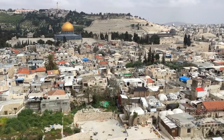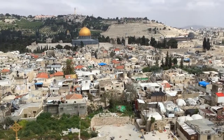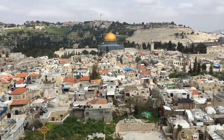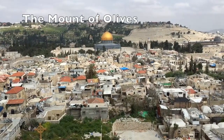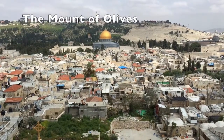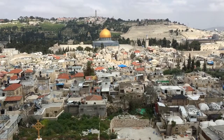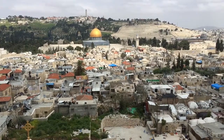When Jesus returns, he's going to set his foot there on top of the Mount of Olives, that long ridge that you see, the tower on top of the ridge pointing upwards. That's the tower of the Church of the Ascension, where people say Jesus ascended into heaven. Well, we don't know exactly where it happened, but it was somewhere on that ridge.